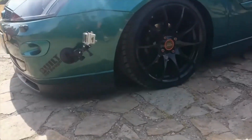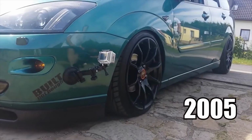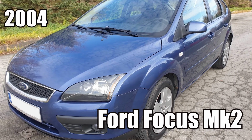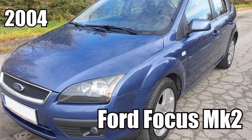The production of the European Ford Focus Mark I came to an end in 2005, but in Argentina it was continued until 2008. In 2004, the second generation of Ford Focus was presented. I'll tell you more about it in one of the future materials.